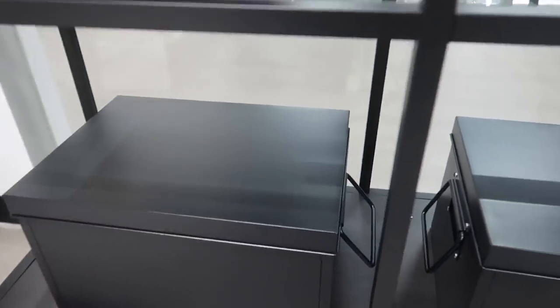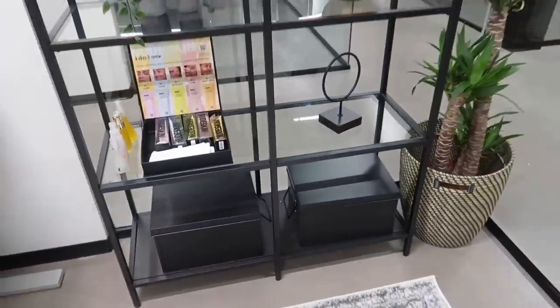And that's basically what we have in these bins. And that completes the shelf.